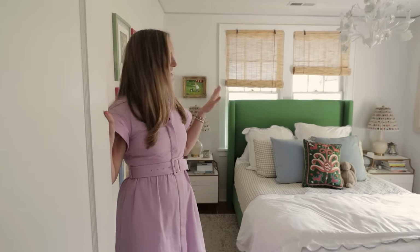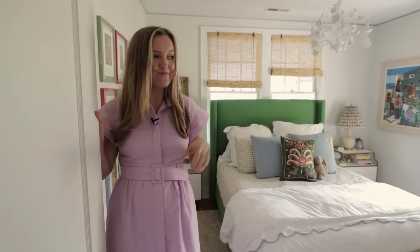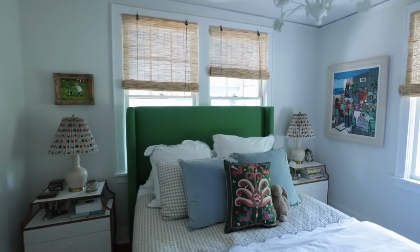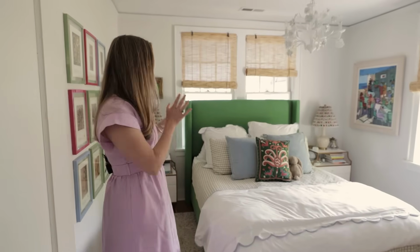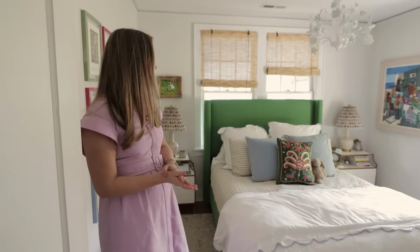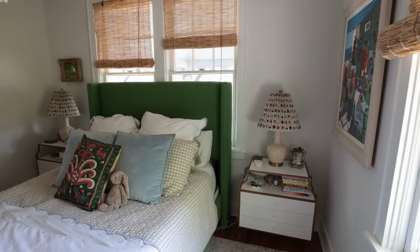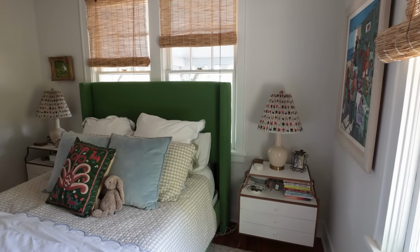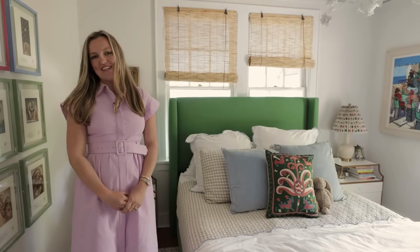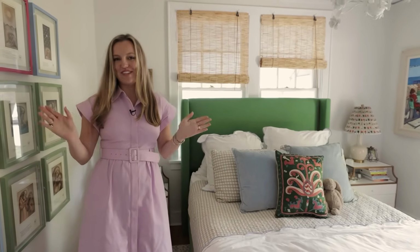Welcome to my bedroom. The best part about my bedroom is my green bed. I wanted a big, bright pop of color, and the green definitely achieved that. However, it's still a bedroom, still a place to relax and wind down. So I tried to think about how to combine the green with some more relaxing textiles and colors. So we brought in this blue shade, which is my favorite, and this brown throughout the linens, which I think really ground the green, but also give it its moment.